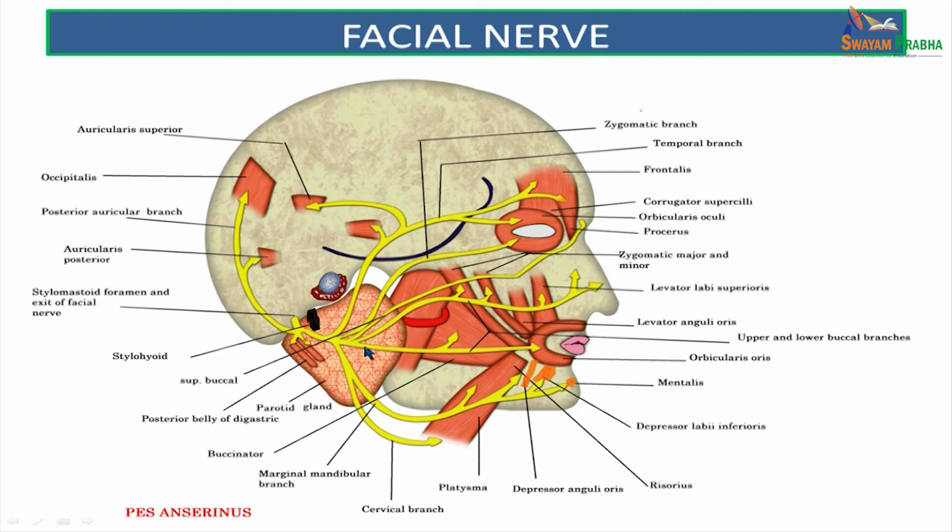The buccal branch again divides into upper buccal and lower buccal. So, the upper buccal branch supplies the procerus muscle. The lower buccal branch again divides into superior and inferior trunks above and below the parotid duct. The branch which goes above the parotid duct supplies the nasal muscles and levator labii superioris alaeque nasi, levator labii superioris, levator anguli oris, zygomaticus major and minor muscles. The lower buccal branch, which passes below the parotid duct, supplies the buccinator muscle and the orbicularis oris muscle.